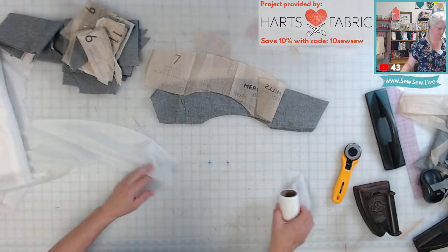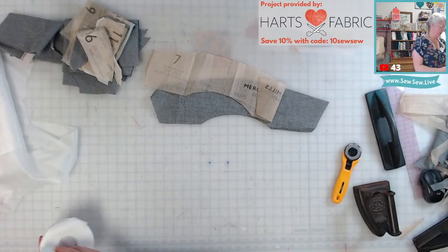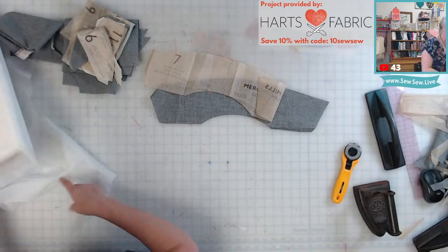All right, so we got this. I had my thin roll out here, but nothing was narrow enough for that.